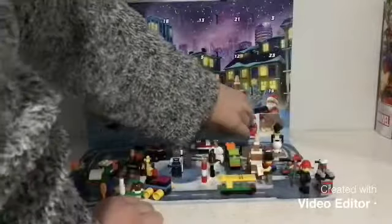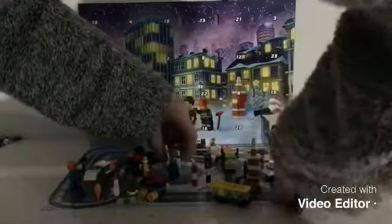Okay, day number 24, the last. You get Fenderick. Also known as Santa. Anyways. Jeez. Lots of stuff falling on. Yeah. Anyways. We are going to be building this minifig up.